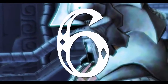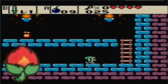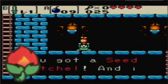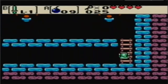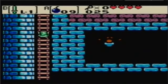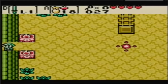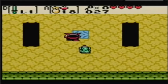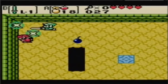Number 6. Oracle of Seasons had its share of fun items, but when people ask me what my favorite out of all the items that were introduced into it, I oftentimes just say the Ember Seeds. I'm not sure why, but burning enemies, shooting them, finding secrets randomly, and solving puzzles are all super fun activities. I'll resist the Step Brothers quote, as we haven't the time. Of all the seeds you get in the Oracle games, these were always my favorites. Burn! Burn them alive!